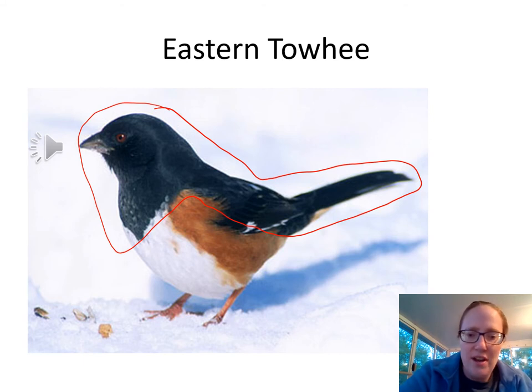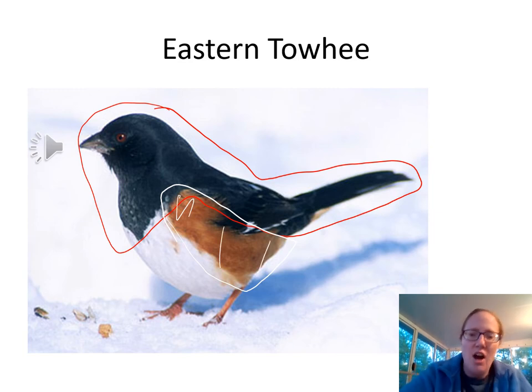Another name for this bird is the rufous-sided towhee, because right here, this rufous, this red color that's here on the side, that is another reason it gets its name, because it has that red patch on its side. So black head, back, and tail, white belly, red patch on the side. The call for this one sounds like it's saying, drink your tea, drink your tea. Listen.